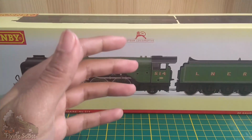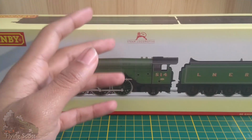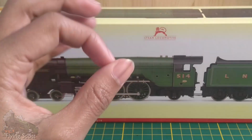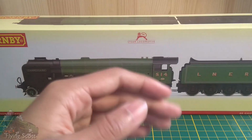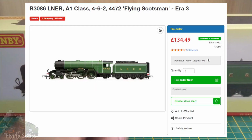Most models I get my hands on are either the result of waiting like half a year to get enough money to pay for it, plus the shipping. I live in the Netherlands, by the way. Even Hornby railroad models with their budget range is getting ridiculously expensive.